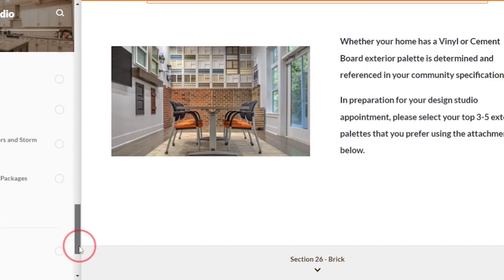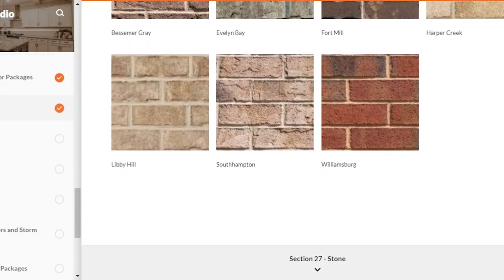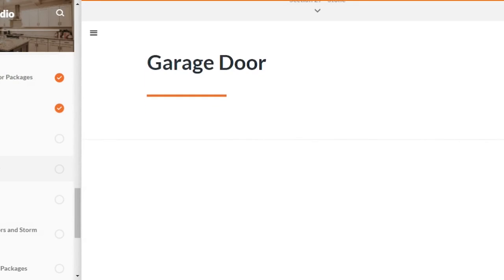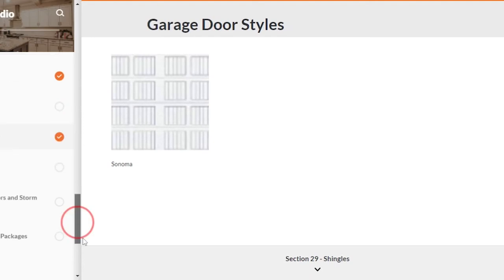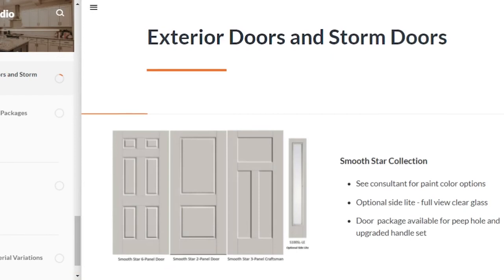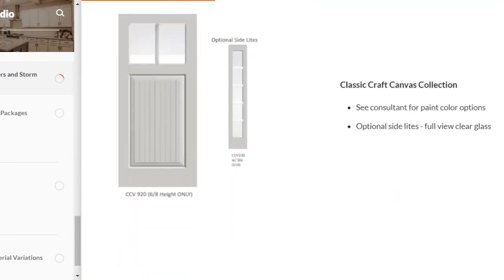If you wanted to do brick or stone, the options for those colors would also be in this area, as you can see here. Any changes that you want to make to the garage door. So for instance, we did choose to go ahead and add on to our garage door. I'm not seeing those there either. So maybe that's no longer an option, but the optional hardware on the garage door that we added was in this space. And then any changes to the exterior doors you could find here as well. So again, we chose to upgrade to the three panel Craftsman, which is this guy right here. Super excited about that one.